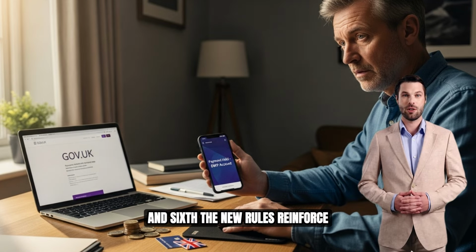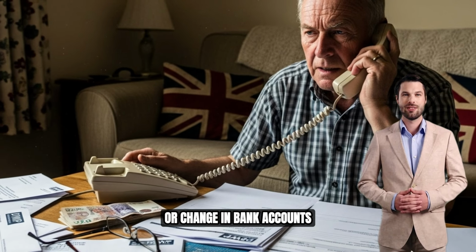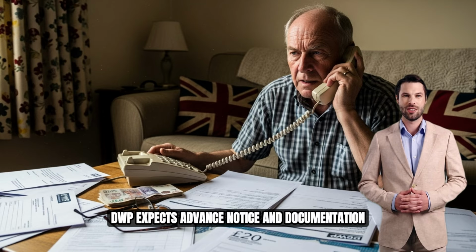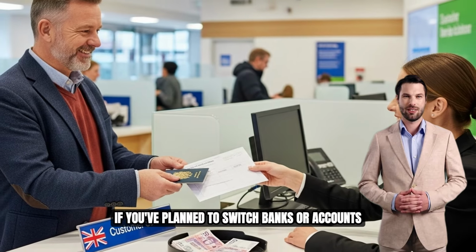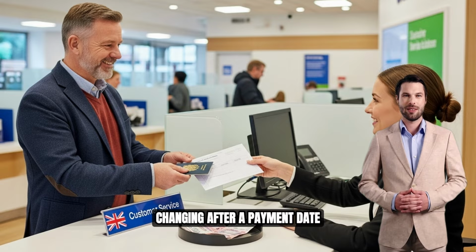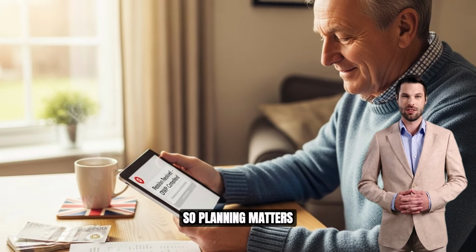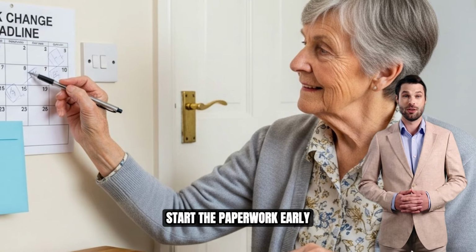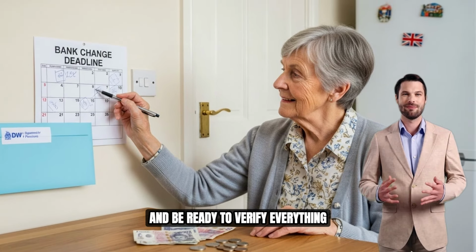And sixth, the new rules reinforce that changes must often be made in advance of any move or change in bank accounts. In other words, DWP expects advance notice and documentation when you anticipate changing your account. If you've planned to switch banks or accounts, it's no longer safe to wait until the last minute. Changing after a payment date might result in your payment being sent to the old account or being delayed. So, planning matters. If you intend to move your banking arrangements, start the paperwork early, inform both your bank and DWP, and be ready to verify everything.